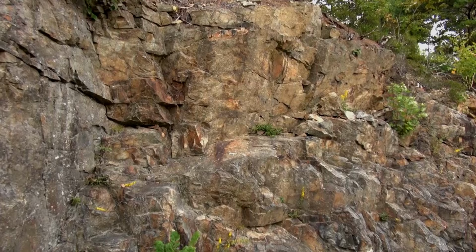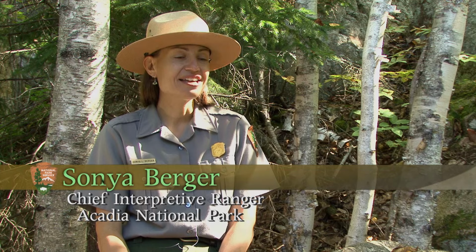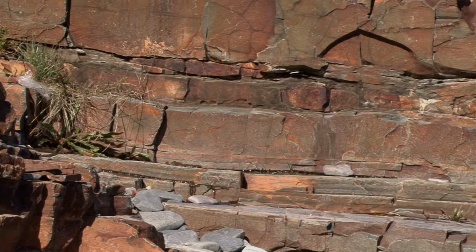The oldest rocks are the Ellsworth Schist, which began as sediments 500 to 600 million years ago, and they were metamorphosed under intense heat and pressure. Then there is a layer of sedimentary rock called the Bar Harbor Formation, maybe about 460 million years.